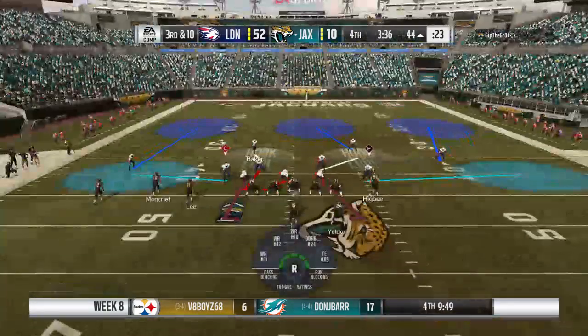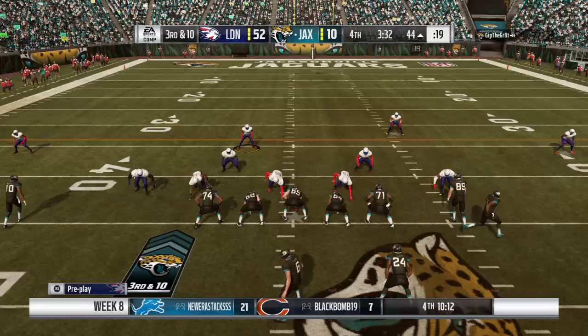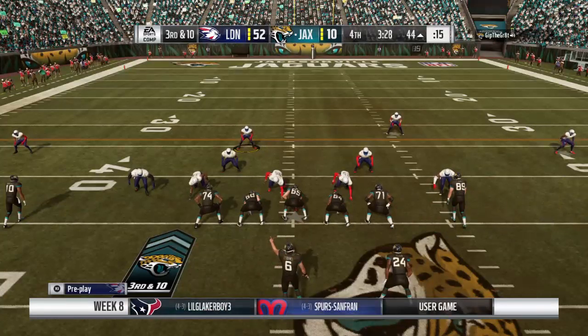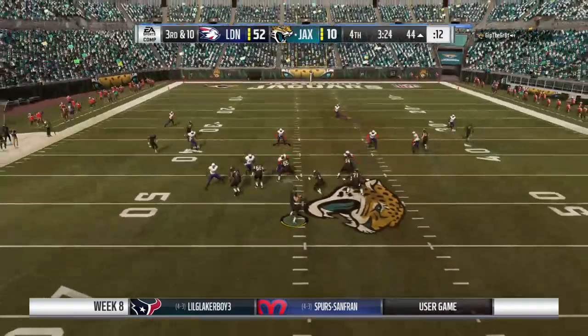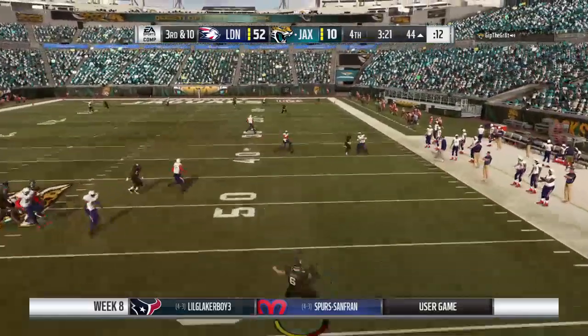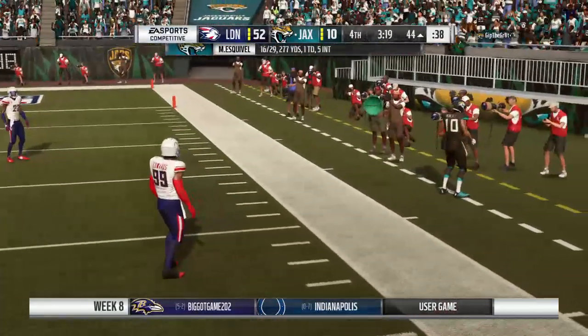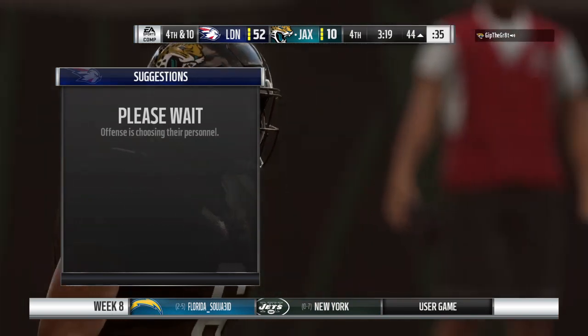All right, here we go. 319. Check 37. Check nickel. On 3rd down, he'll drop to throw. Escaping the pressure right. And this is going to be incomplete. Sometimes it's just not your day. There's another failure right there on 3rd down.